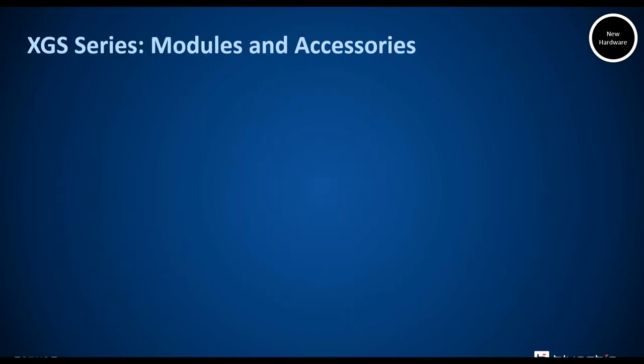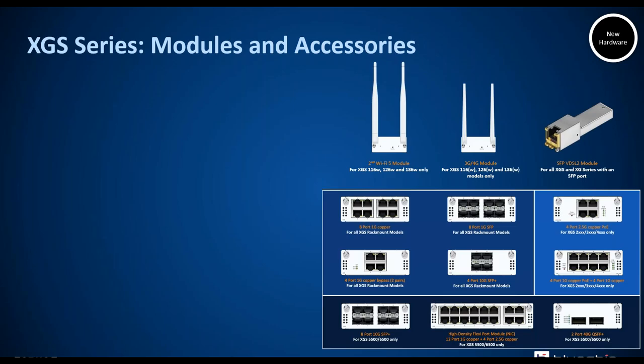Taking a look at the hardware series real quick, there is modules and accessories. Okay, it's been extremely important to bring more diversity of modules and accessories down into the XGS series devices.